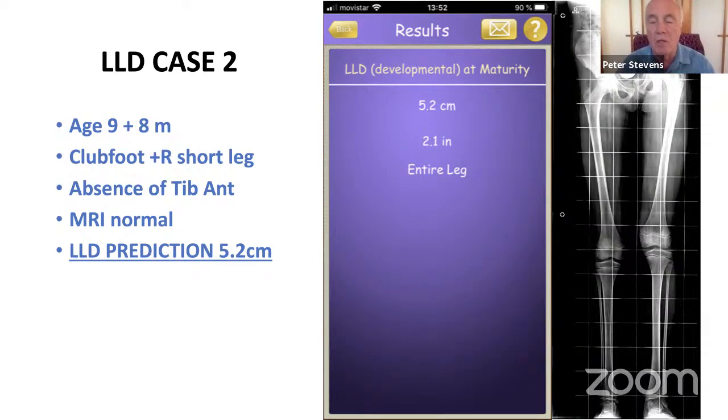The major discrepancy is below the knee, including her foot and her tibia. And again, you would miss the foot on a scanogram, and it's not implied in this result. But if you do a standing AP of the ankles, you'll see that the plafond is closer to the floor. So the major discrepancy is below the knee, but that won't give you full correction at maturity.